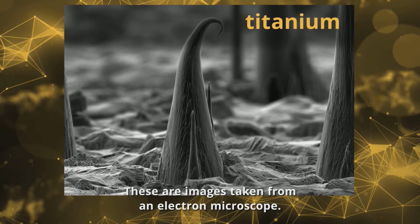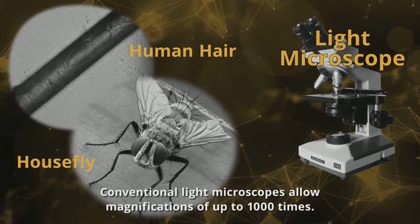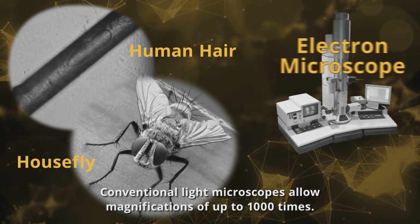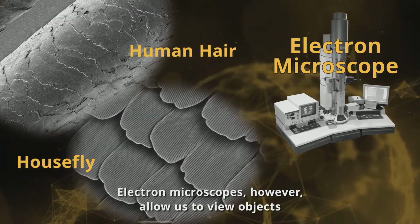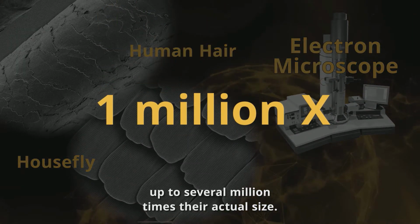These are images taken from an electron microscope. Conventional light microscopes allow magnifications of up to 1,000 times. Electron microscopes, however, allow us to view objects up to several million times their actual size.